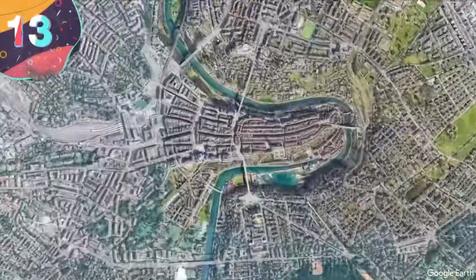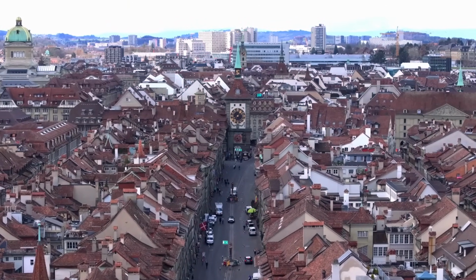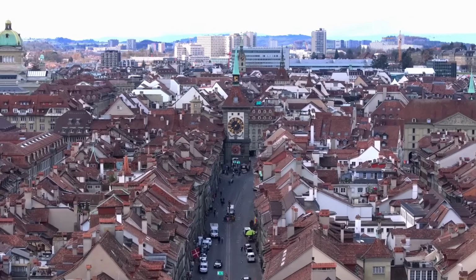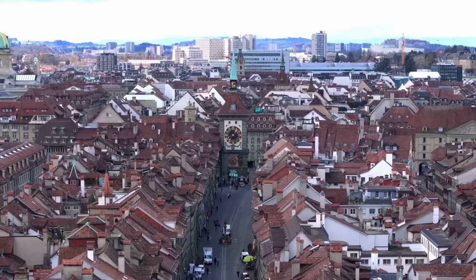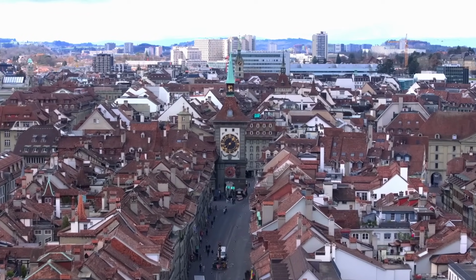Number 13, Switzerland Clock Tower. In the heart of Bern, Switzerland's capital, stands a clock tower that's far more than just a timepiece. The Zytglogge, a medieval clock tower built in the early 13th century, and it served as a guard tower, prison, clock, and civic memorial for centuries.